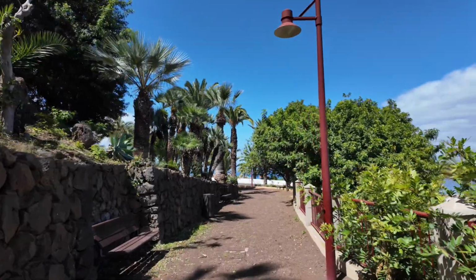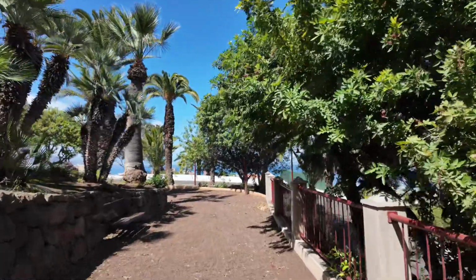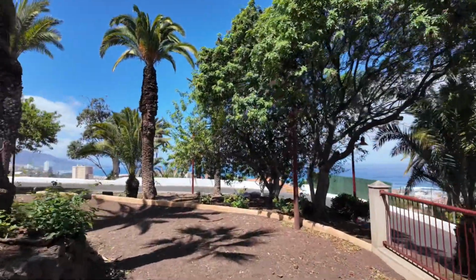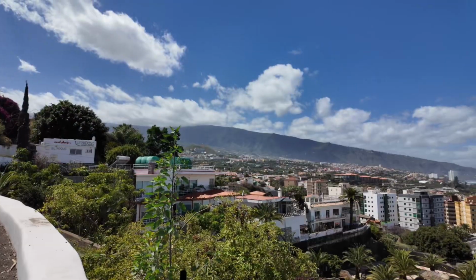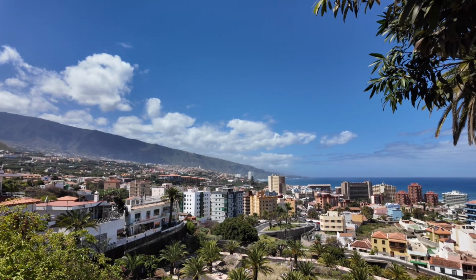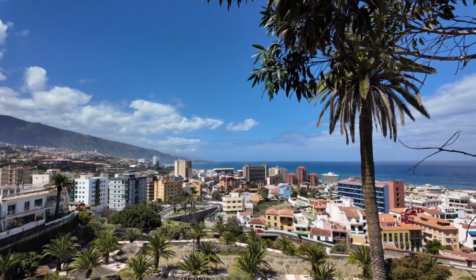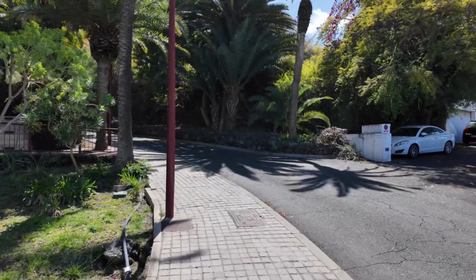Just coming out onto the road that winds up here. You can drive in from the bottom right to the top. There's a car park at the top, but there are parking areas along the way as well. Let's have a look at some more views. Right, we'll wind back up this hill. Time for a bit of refreshment, I think.